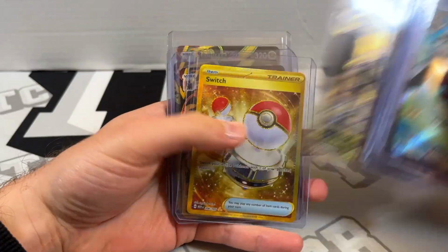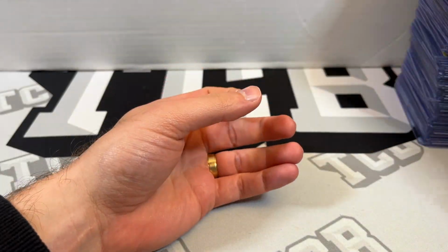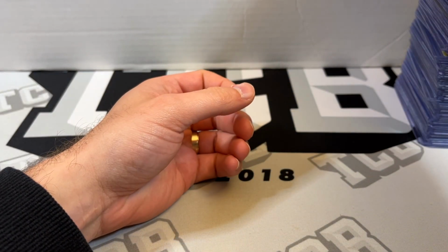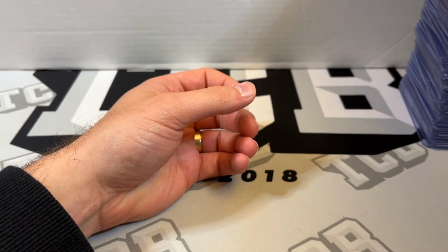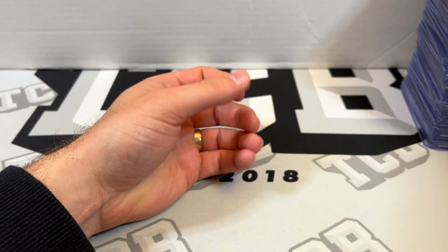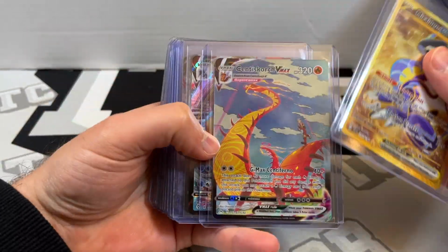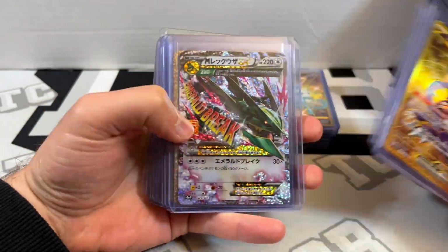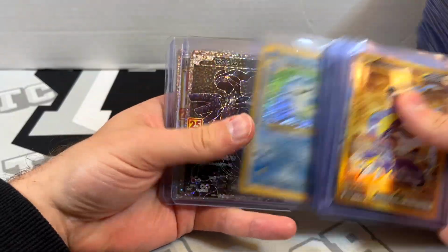And this is literally just one of the boxes. And when I say it's literally all hits and good cards, that's what it is. I wish there was an easier way to do this too. I don't know of any other way besides just sitting here and scrolling through and showcasing everything. So that's what I'm going to do.